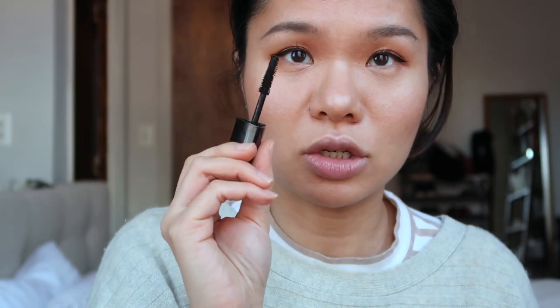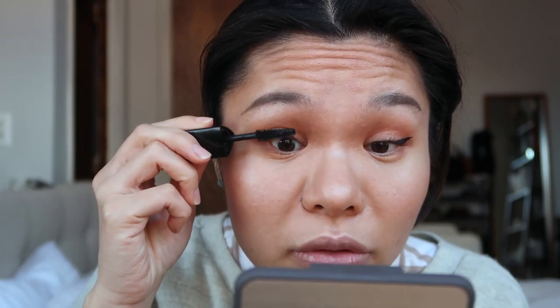I mentioned this in my current favorites video. This is the Hourglass Caution Mascara. This is my new favorite. It has such a nice brush. It's not too big, so I feel like it doesn't get on my eyelids when I'm doing it. Really smudge proof for me as well.